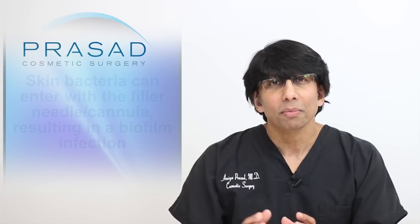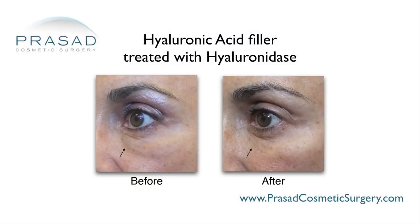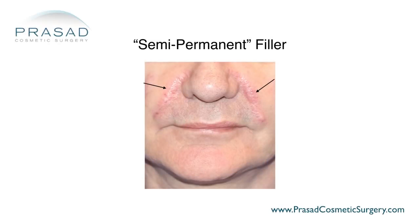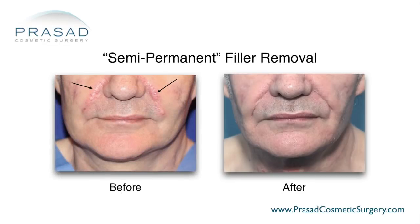Infections are a possibility with any filler treatment or implant. Bacteria from the skin surface can enter the skin when the filler is placed, resulting in a type of infection called biofilm. When any infection occurs with an implant, in almost every case, the implant is removed. In the case of a hyaluronic acid filler, the filler can be dissolved with an enzyme called hyaluronidase, which eliminates the site where the bacteria takes hold. With semi-permanent or permanent fillers, dissolving is not an option, and surgical removal becomes the only option.